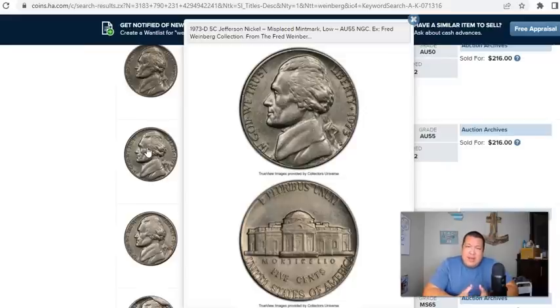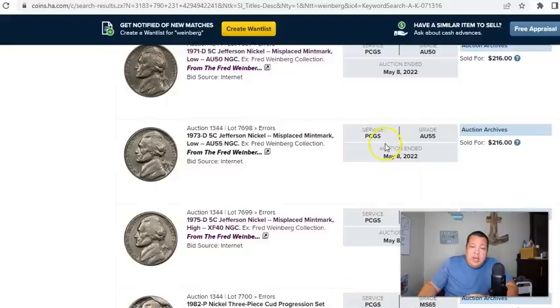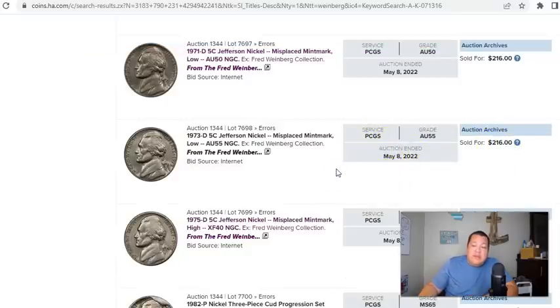I mean, anybody who's a human individual can make mistakes. It doesn't matter what mint facility you work at. So again, here's another kind of off-key date right here with a low mint mark or a misplaced mint mark. This would be another coin to look out for. This one right here is a PCGS AU55, and it did manage to sell for $216. Okay, so that's pretty phenomenal.